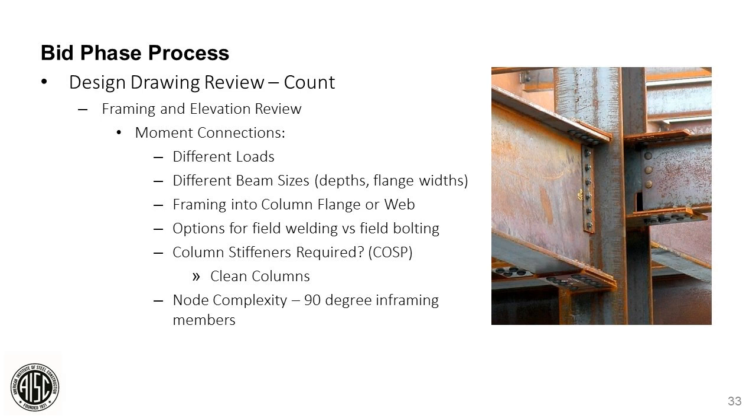And then when reviewing moment connections, it's very similar. Again, we're looking for different sizes of beams. We're looking for different loads, whether there are bolting or welding options or requirements. We'll also take a look to see if the engineer of record fulfilled the Code of Standard Practice requirement for option number 3 and provided information on the column reinforcement requirements. And again, keep an eye out for additional members framing into the node. This could potentially increase the complexity.